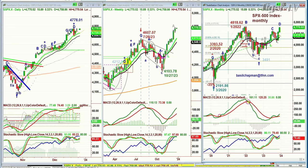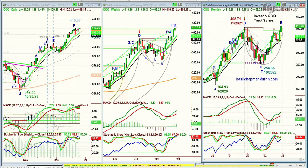Look at the QQQ. This is already in a brand new leg B. And that just says, to make a peak D, it's an obligation of a Chapman Wave buy mode, which is in, should go to at least four higher peaks, peak D. This is only a peak. We can't get a peak D until, well, 2020. I'll be back. Basil Chapman, Dallas up 109.